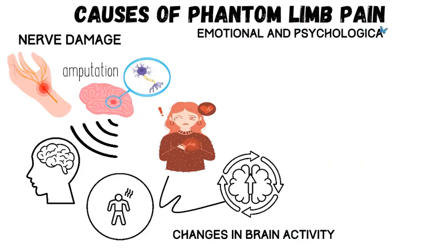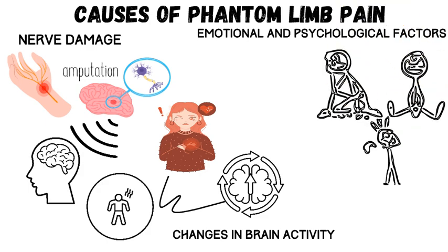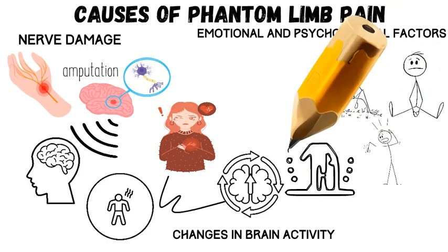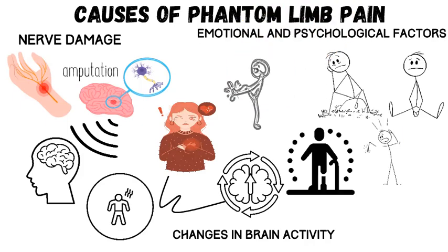Emotional and psychological factors. Feelings of frustration, sadness, or trauma related to the loss of a limb can heighten the perception of pain and make it more difficult to manage. Managing phantom limb syndrome, especially phantom limb pain, can be challenging.